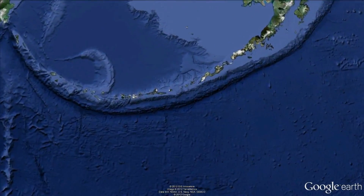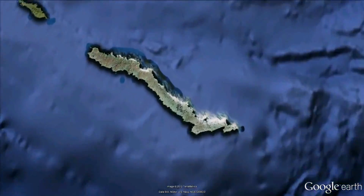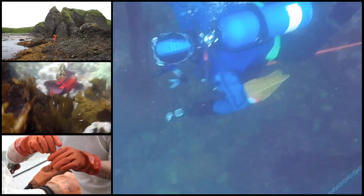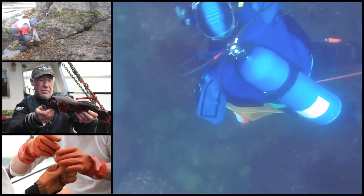Remote sites like Amchitka, Alaska, undergo detailed inspections and monitoring both on land and at sea that involve teams from multiple government agencies.